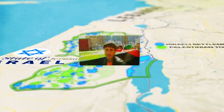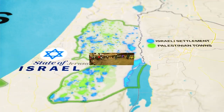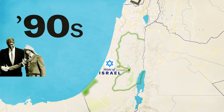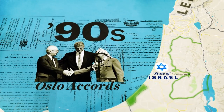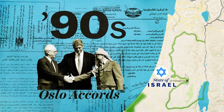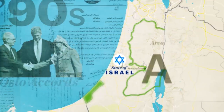Between the violence and the condemnations from the international community of the settlements, the situation became unsustainable. So, in the mid-1990s, American President Bill Clinton, Israeli Prime Minister Yitzhak Rabin, and Palestinian leader Yasser Arafat signed the Oslo Accords, agreements that established a Palestinian government and split the West Bank into 3 sections.